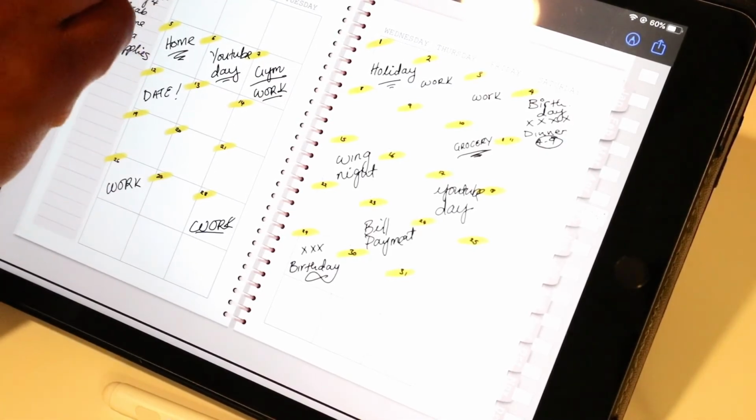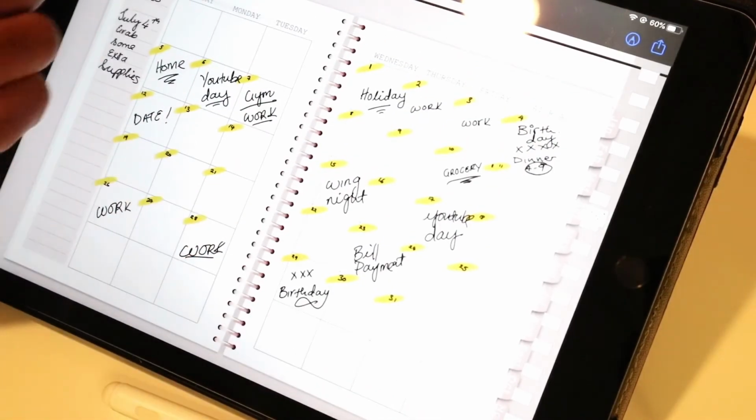So I want to show you guys one more thing. One thing I did is that I synchronized my Files app to the Files app on my iPhone. That way I can see the planner on my phone also, because I'm always with my phone as opposed to always being with my iPad.